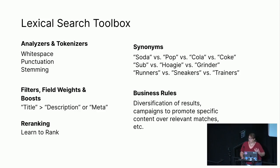These business rules might not necessarily be affected by relevance. They might even be contradictory to relevance. But it's really important to combine relevance with these business rules. First of all, they're going to pay the bills, and they might be contractually obligated for whatever reason. We need to have these rules on top of the pure relevance that we want to achieve.